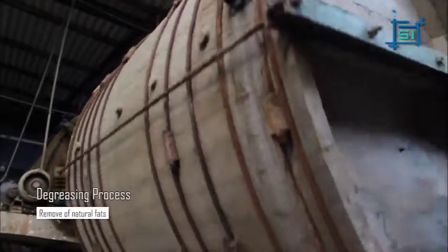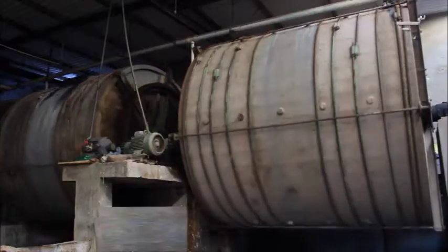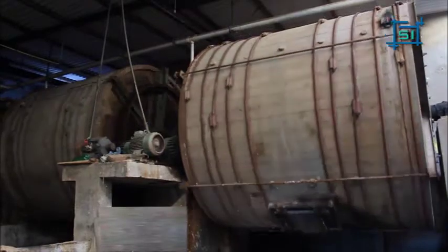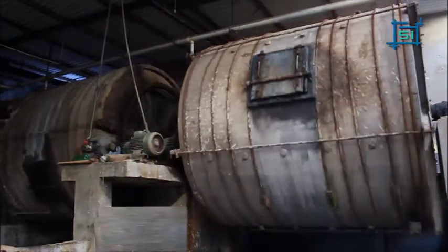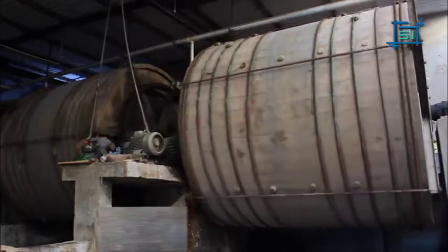Degreasing. When you hear the word grease, you can already think of oil. The degreasing process is quite relatable to what you must have imagined. In the last step of beam house process, the natural fats are finally removed from the skin. The completion of the beam house process marks the starting of another struggle.